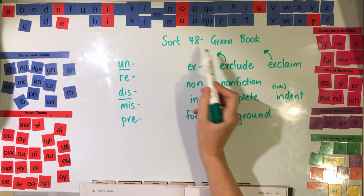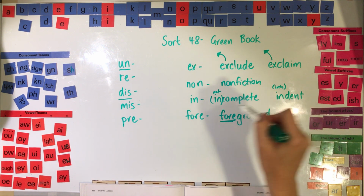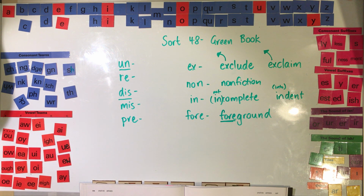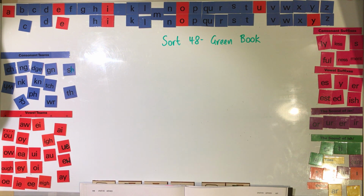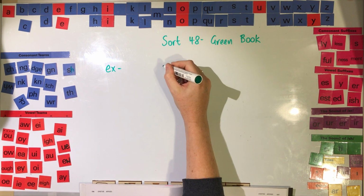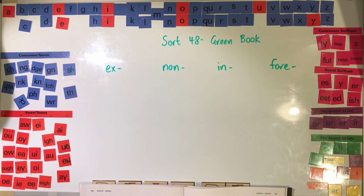So ex means to sort of go beyond or get out. Non is easy, it's just not. In can mean not or going into. So this one's a tricky one. And fore just means in front. So let's have a go doing our sort together. And we'll discuss the meaning of these words as we go. Okay. Right. So we've got our ex words, our non words, our in words, and our fore words.